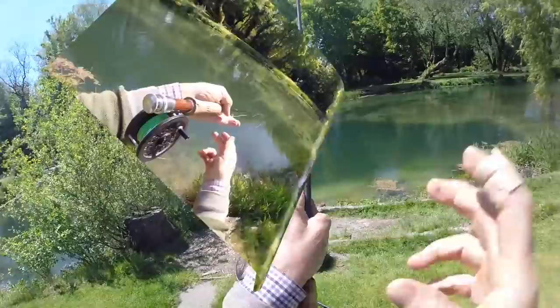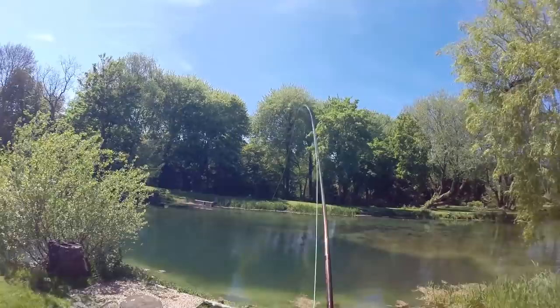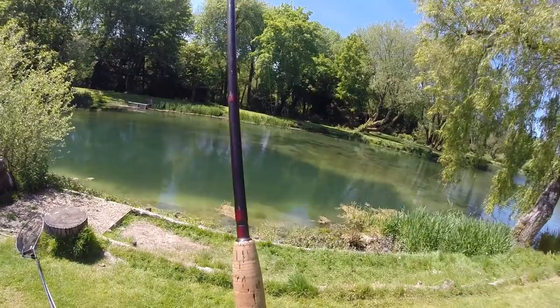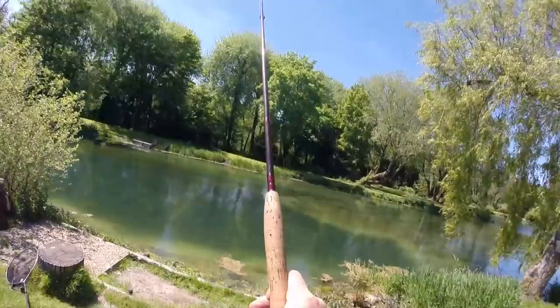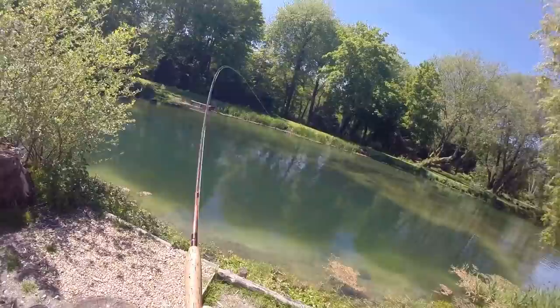Right, boys, hook up at long last. At long last, it has not been easy. It has not been easy on the Hawthorn fly. This fish raced over for some reason. 5,000 casts later, the fish took. I don't understand that, but maybe there's just not enough of those Hawthorns on the surface yet.